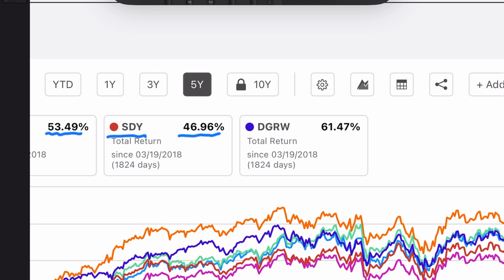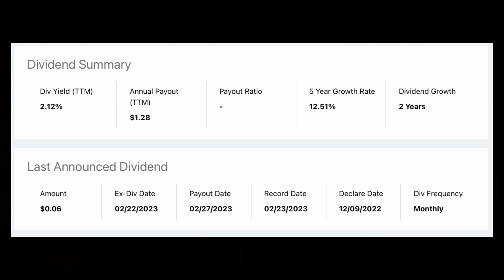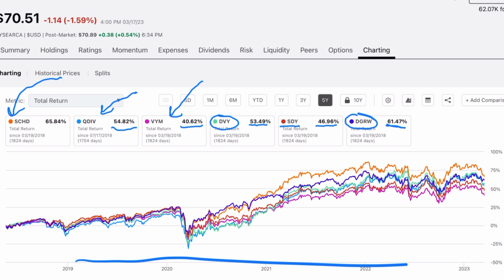And then most notably of all is ticker DGRW. I almost put this as one of the best funds because in terms of the return, 61.47, it is second only to SCHD itself. But the reason why it's here is because the dividend yield on average is below 2% and SCHD is usually above 3%. Yeah, so these are the honorable mentions. I think they're all very high quality. And again, I would encourage you to read the description and the strategy of these funds because even though they don't have the absolute best performance, they might be a better fit for you depending on your situation and goals.